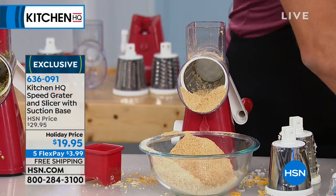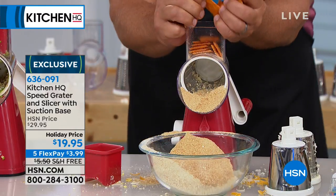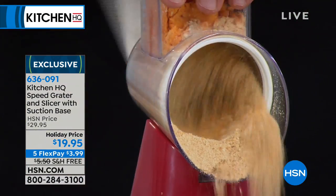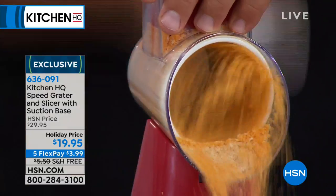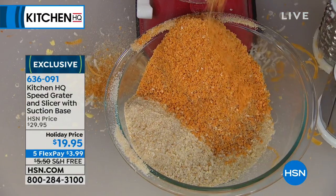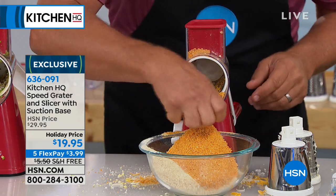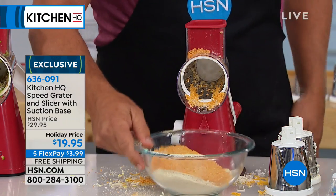Next time you're having that chicken dinner, maybe you're doing some chicken breasts in one of Curtis's new fry pans that you got. Look at this. Try this. Grated Cheez-Its. Come on. When you bread your chicken with Cheez-Its, it's amazing. Life will never be the same. And you can have fun with the machine.